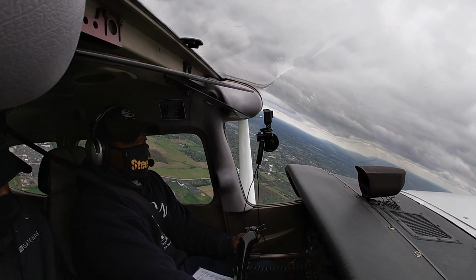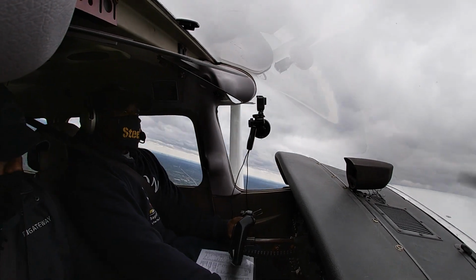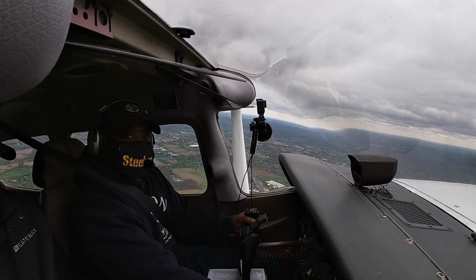Too much. Too much water. Then traffic left. Too much water, right? Keep it on that ball, right? Yeah, because I was looking at it. It doesn't take much on this one. Okay. Try again.